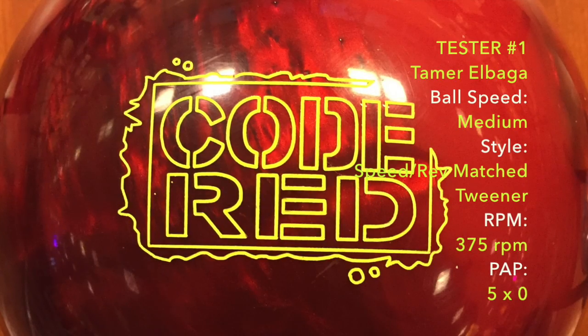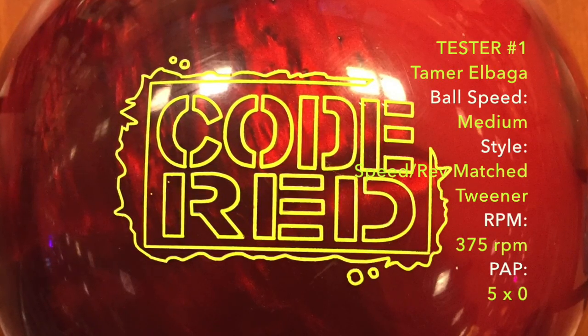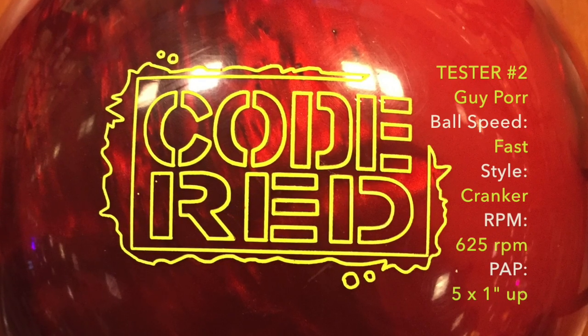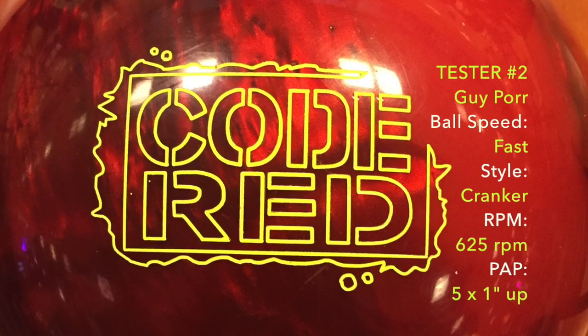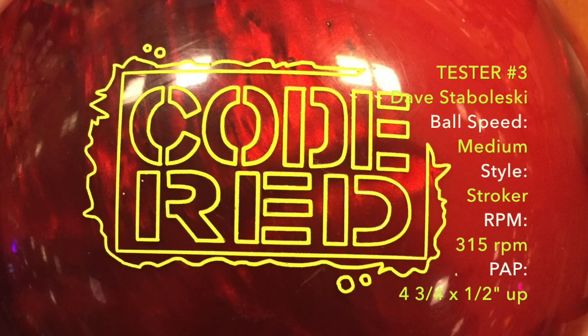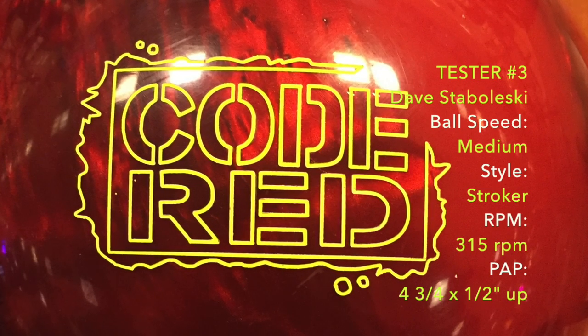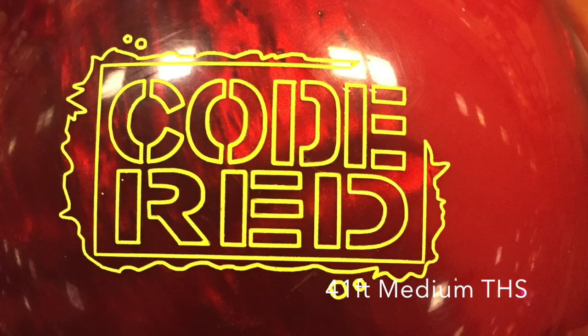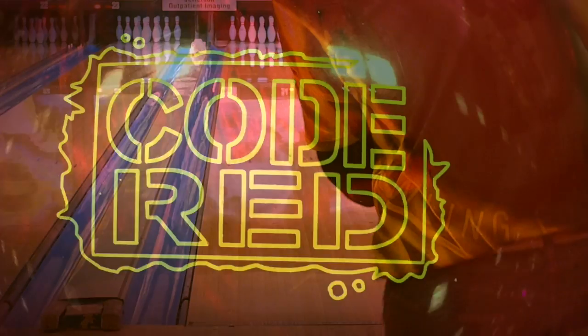Today we are testing the new Storm Code Red. Tester 1 is yours truly, a lefty speed rev match tweener. Tester 2 is Guy Porr, a high speed cranker. And Tester 3 is Dave Staboleski, a medium speed stroker. We're testing on a 41-foot medium house shot.